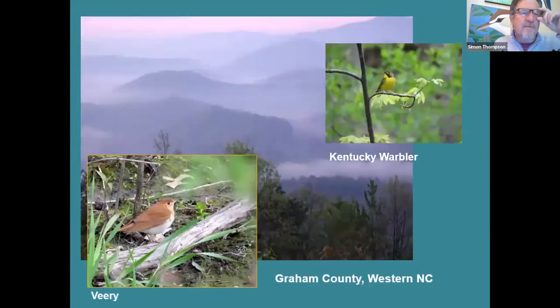And one of my favorite places that you may or may not know, in the west of North Carolina, there are three counties in the tip: Clay, Graham, and Cherokee. Graham County is where the film, I believe Nell, was filmed. So it's got a little bit of a reputation, but over 70% of the county is national forest.